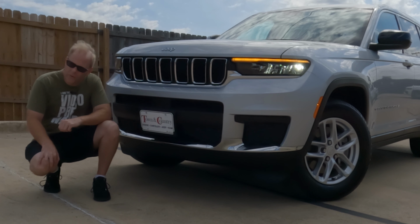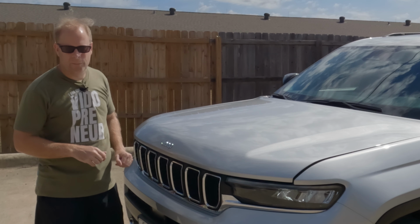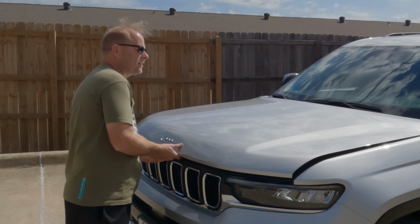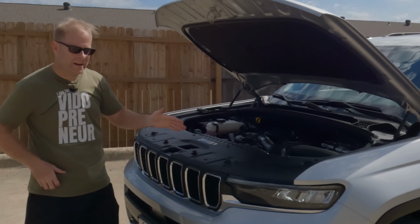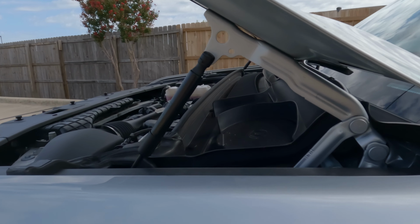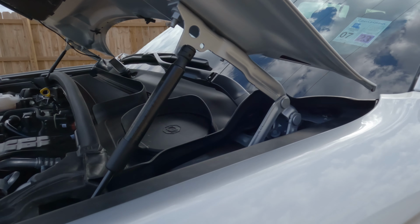One thing I like here, and I guess you kind of have to be a gearhead to really appreciate this kind of thing, but that's the fact that here with this Jeep Grand Cherokee L, if I can get the hood up, well, you can see that it goes up by itself. It has the hydraulic struts there to raise the hood and keep it raised. You don't have to go hunting around for that pesky rod to manually stick in place.